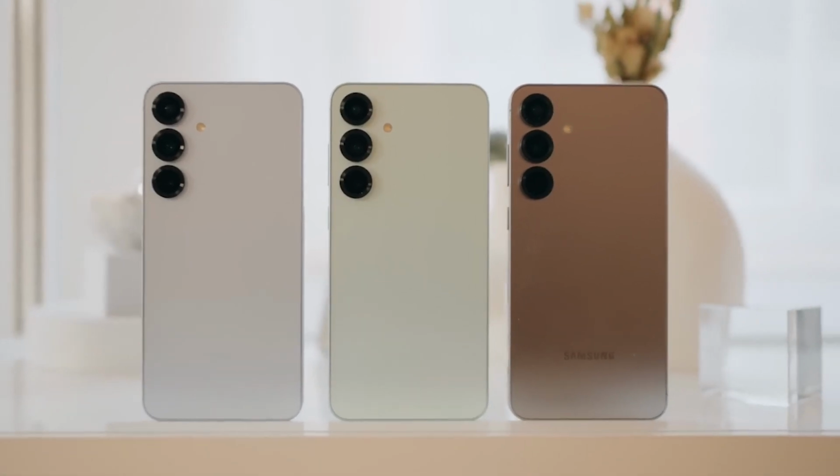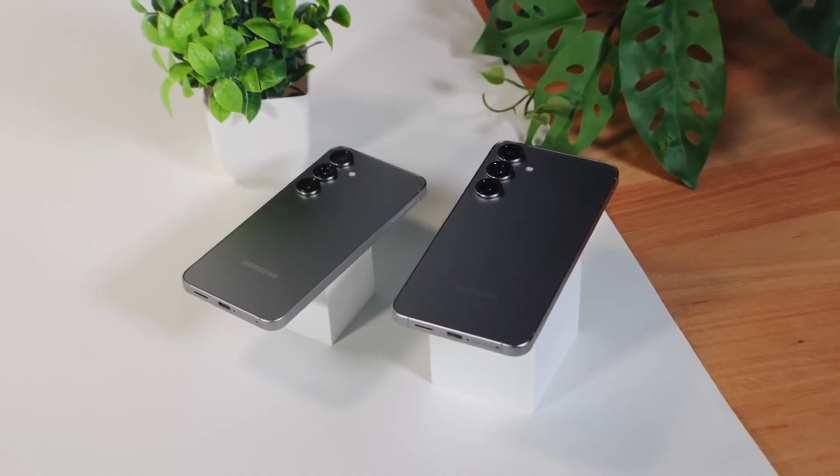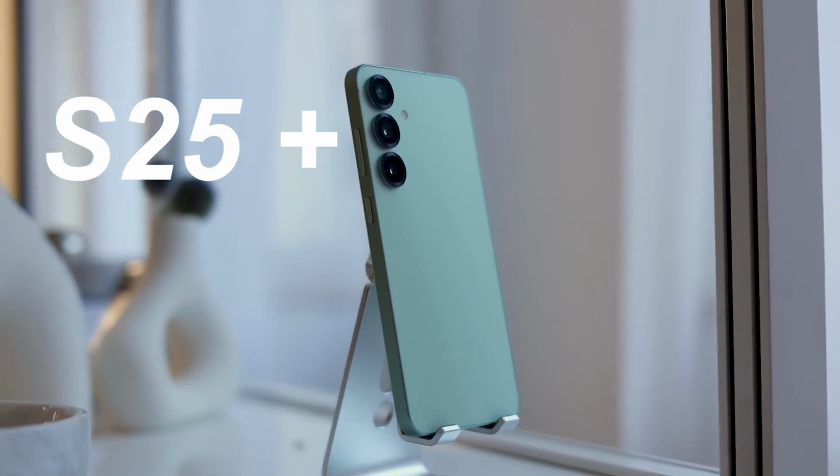Another day, another dollar. A new year and we have some fresh new comparison videos. It's 2025 and the Galaxy S25 Plus has just hit the market.